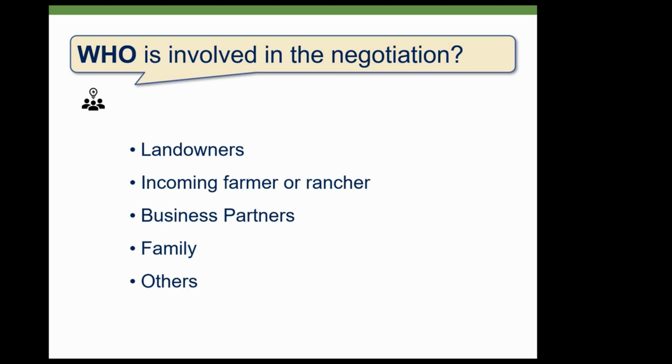It's important to consider who is involved in the negotiation. Knowing who your audience is throughout your farm and ranch transfer process is central to preparing yourself for a negotiation. As in other parts of the process, a negotiation will involve individuals who play a role in the final outcome. You also want to make sure the person or people you're negotiating with have the decision-making authority to address the needs you've identified and impact that outcome.